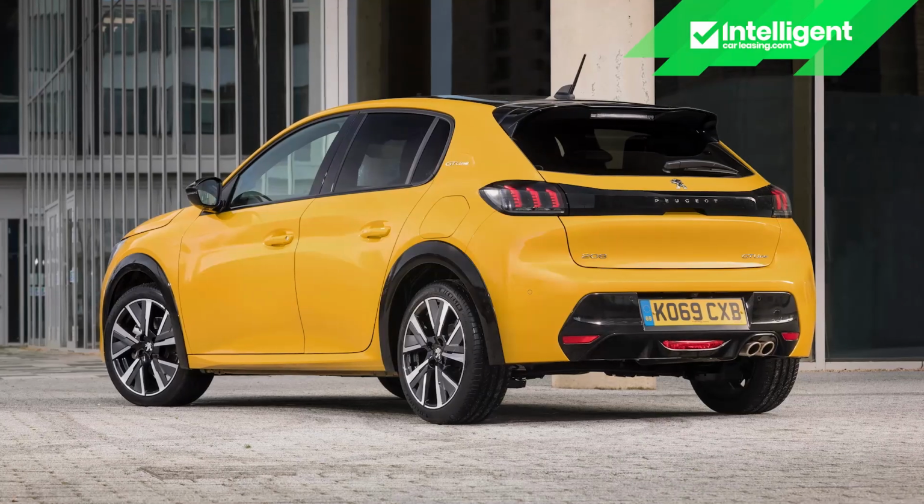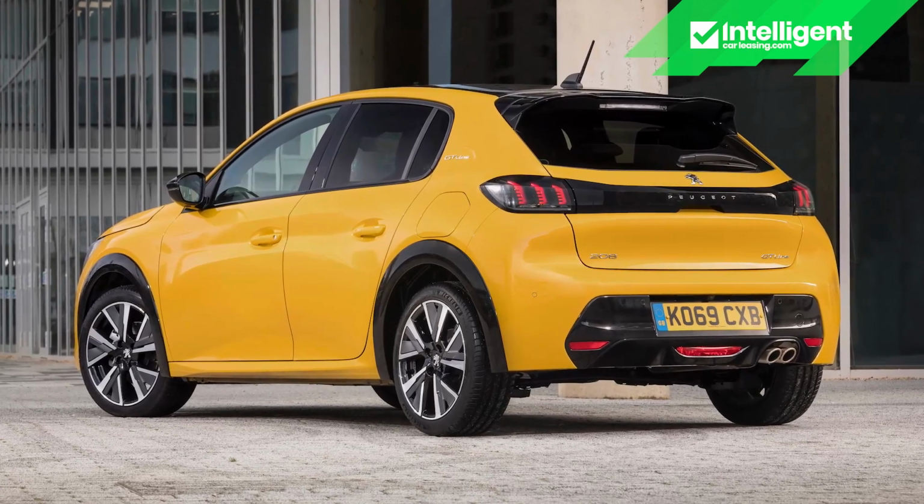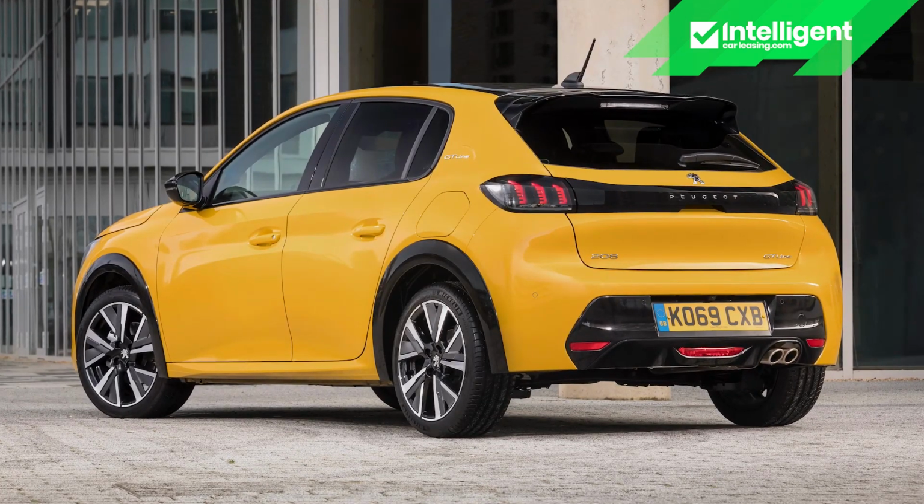There is quite a lot more of a difference if you switch your attention instead to the PureTech 130 EAT8 Auto version that urban bound or older folk will want. That manages up to 46.6 mpg and up to 141 grams per kilometre. This for some reason being around 5 miles per gallon and 14 grams per kilometre down on its direct 208 equivalent. A 2008 PureTech 130 manual model manages up to 50.6 mpg and up to 132 grams per kilometre of CO2.